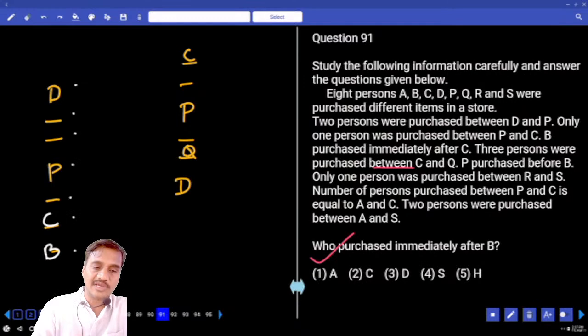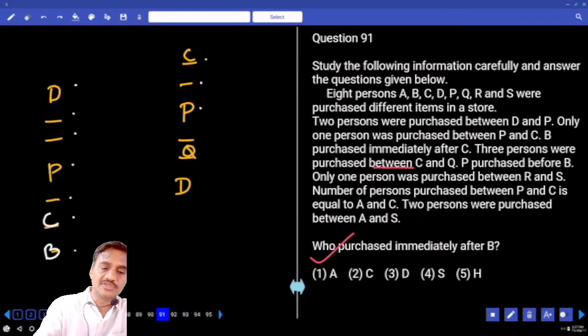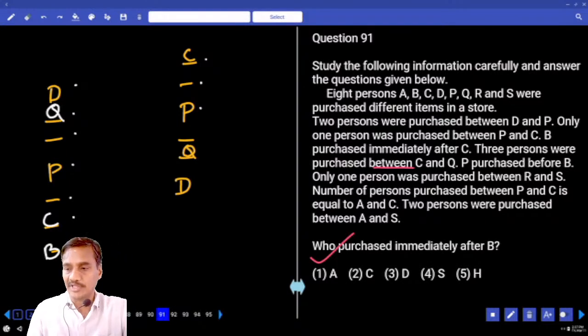The other one can be after B or before D. Here how many do we have? 4, 5, 6. 2 persons were left over. And P purchased before B. 3 persons between C and Q. Now in between C and Q, there must be exactly 3 people. Q must be here. 3 people between.